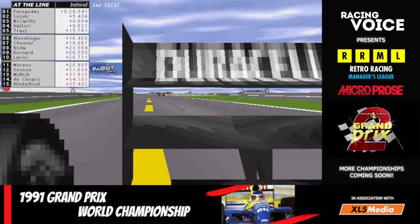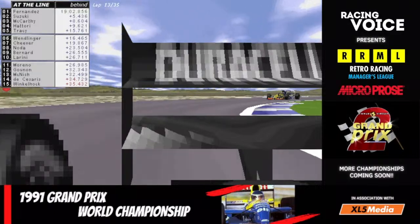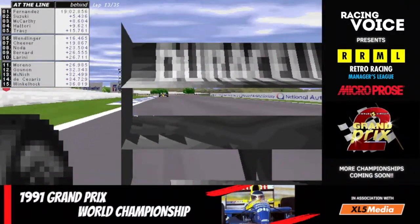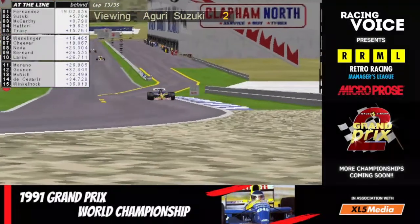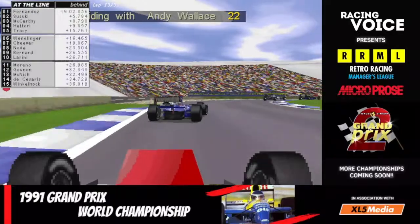I know that a couple of the teams are using these last two European races in Spain and in Germany for the European Grand Prix, which will be held on the new configuration of the Nürburgring at the Grand Prix circuit, which was opened 7 years ago in 1984.